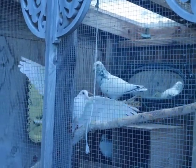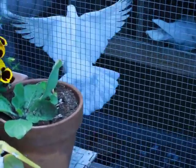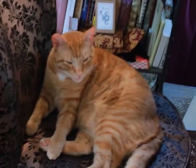We built this aviary originally for Polka Dot, and I have this sort of code, where if an animal makes it into my karma, I will take care of it. That's why I have so many kitties. They have somehow just ended up here.